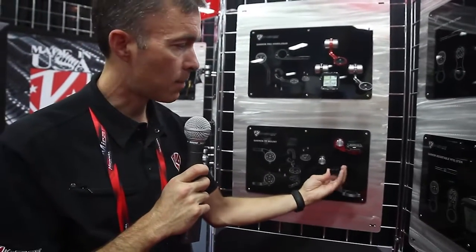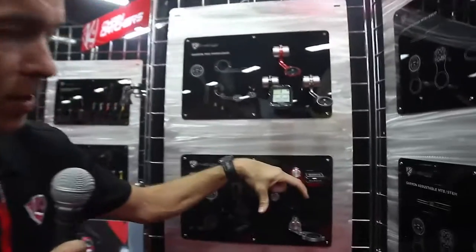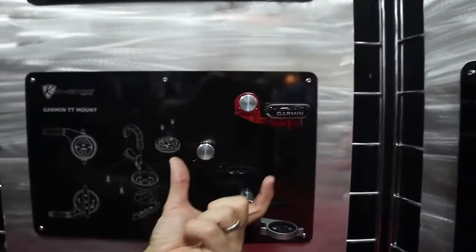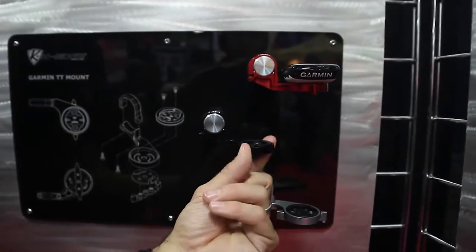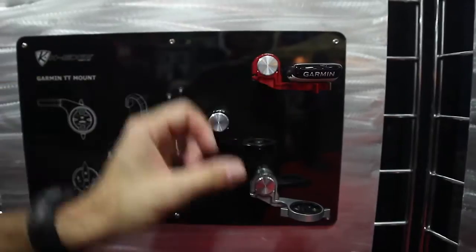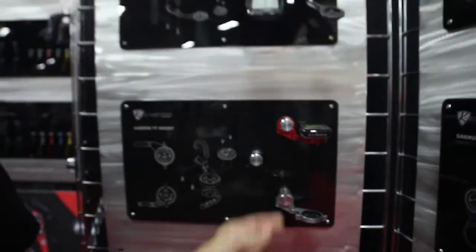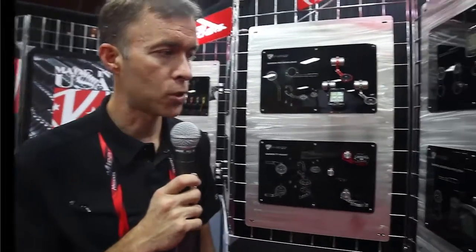The time trial mount is one-of-a-kind. It's a mechanical system where you can actually fit your wide Garmin in between narrow aero bars and then turn the time trial mount to lock your Garmin in place. So you hold your computer, and then lock the mount to the actual computer, which has solved a real key problem. How do you get a wide 810, 510 computer between narrow aero bars? You can only do that now with K-Edge.